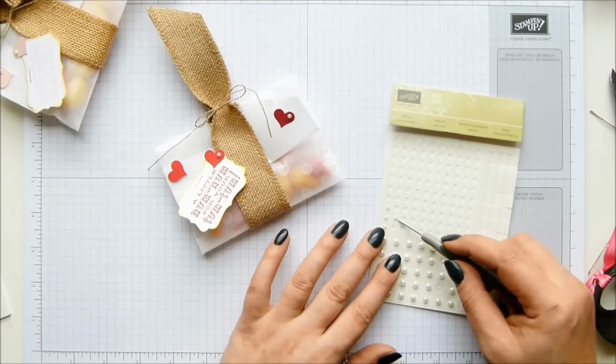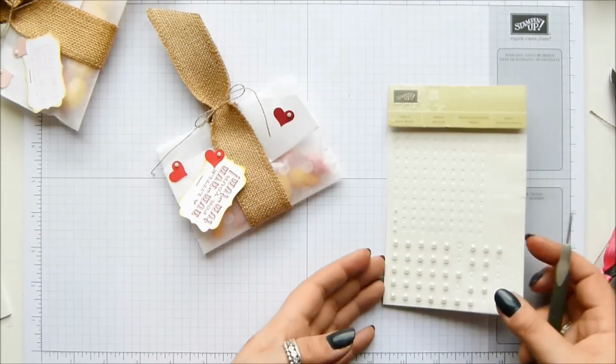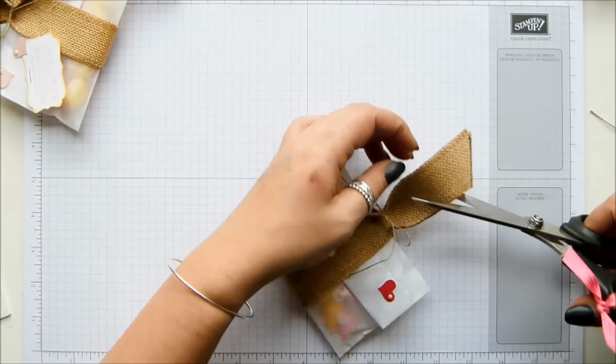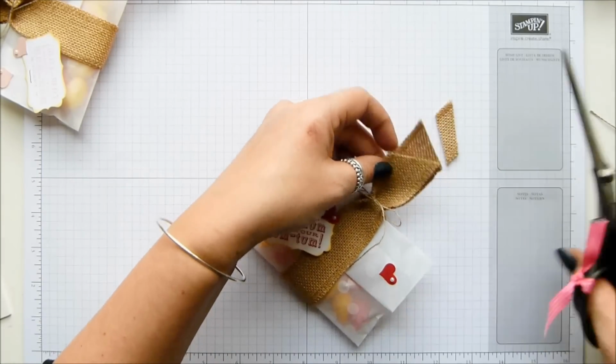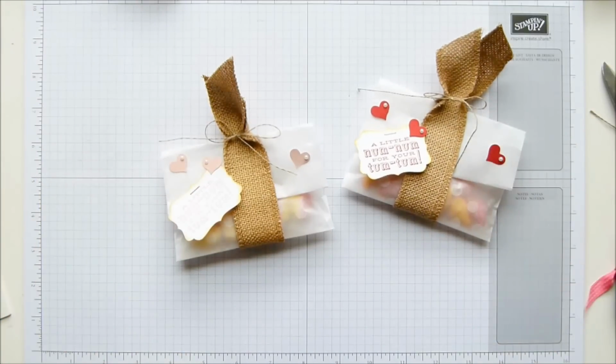And then you have a really quick, super cute snack pack for a Friday. Let's just trim this opposite side down. And what do you think? I think the boys will like those.